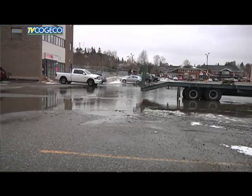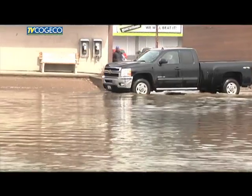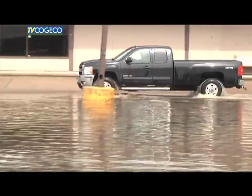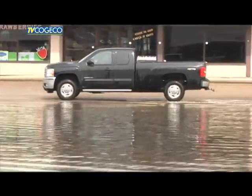And some of the biggest problems are that you don't really know how deep it is out there. There are some areas that can be 1.5 feet or more deep, and other areas that are only a few inches deep. And you can't see potholes or what the various hazards are underneath the water.